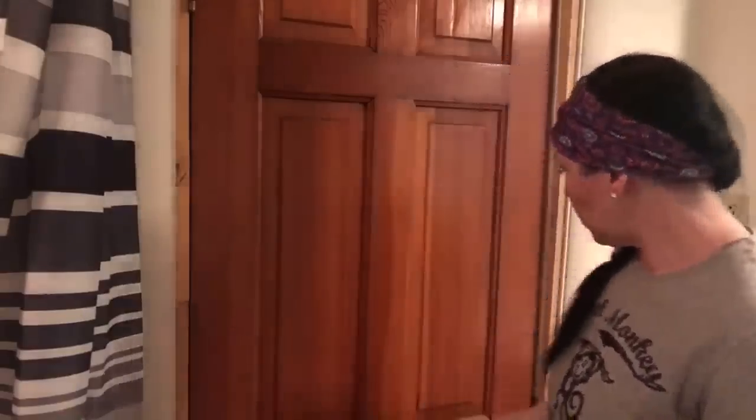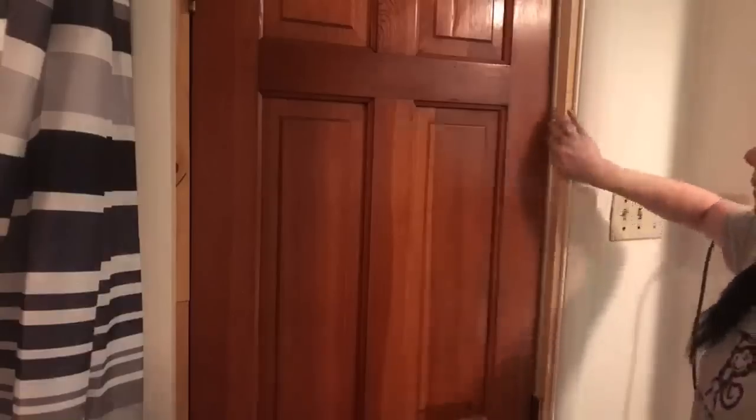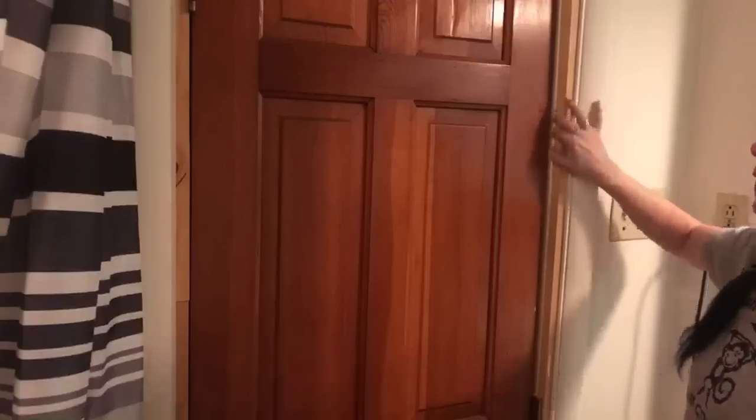So some people might look at this and go, "Oh my gosh, the door is all kind of wonky." Listen, here's what I'm going to do. Even though it's shimmed up on the sides, all I have to do is paint my trim and this wood that is in right here. Oh, I think I just gave myself a splinter. I'm just going to paint this all white, okay? Because you can fake it till you make it.